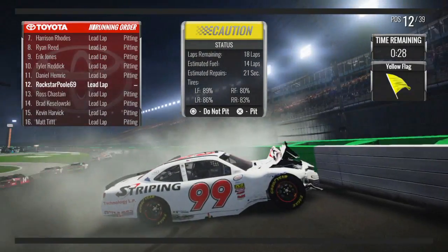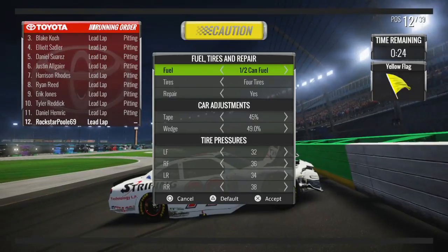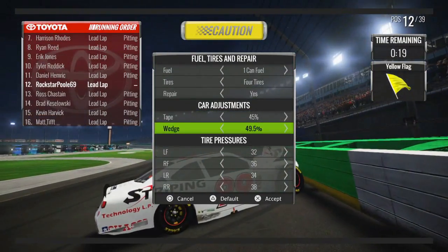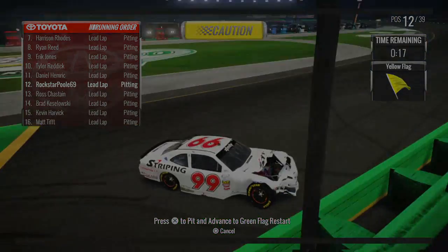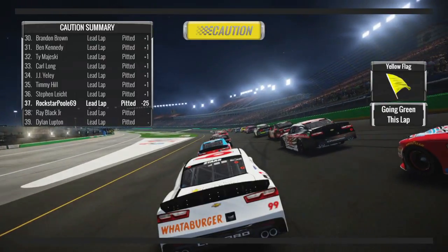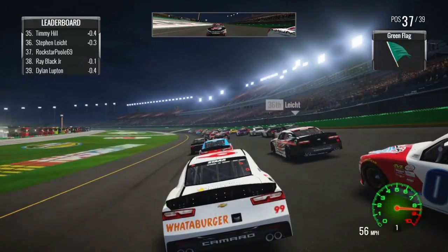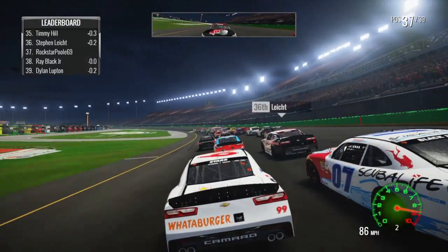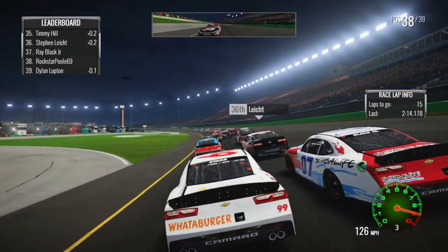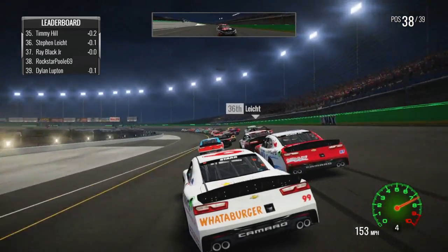Right, everyone's pitting now, so we've got to pit. But we'll only take a can of fuel. And I think I want to tighten the truck back up, car back up. Right, so we've dropped all the way to 37th place, thanks to Harrison Rhodes. So now, with 15 to go, can we get the incentive contract for this team?